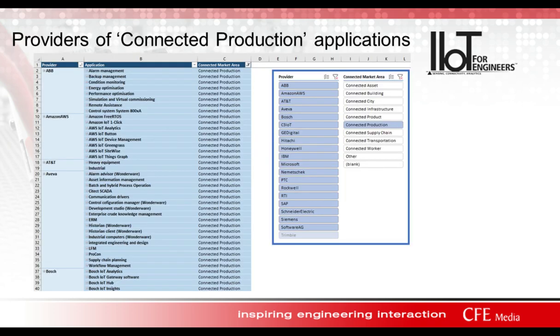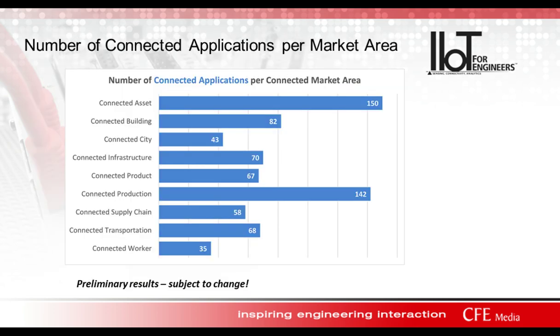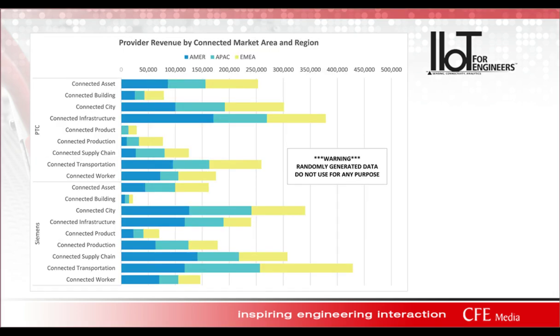The next slide shows some of the interim research we've done by looking at use cases and how many templates, if you like, or connected applications companies have developed. And these numbers themselves give an indication of how much, just by looking at 20 of the major providers, how much work has been going on in the different areas, which ones are hottest, if you like, which is quite interesting. We're now building up revenue figures based on this to get a market size and relative growth.